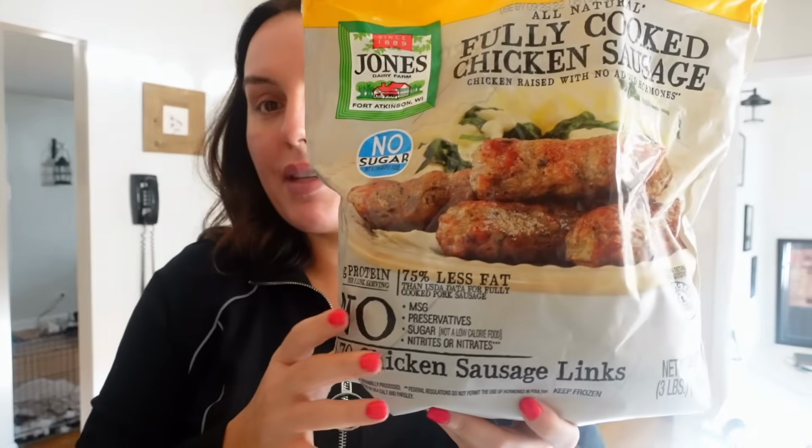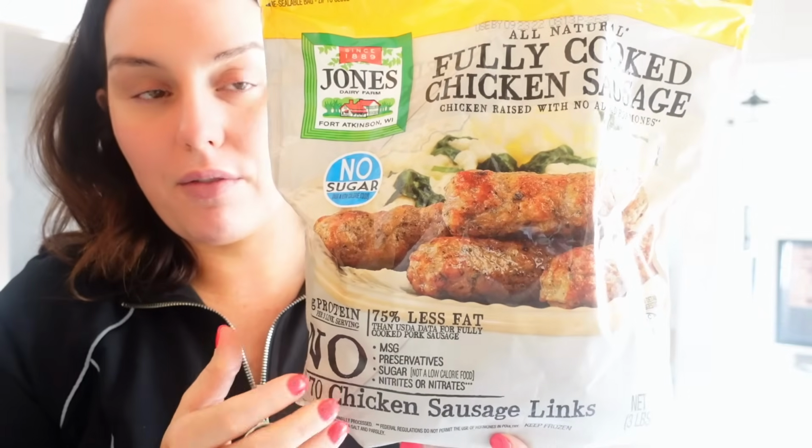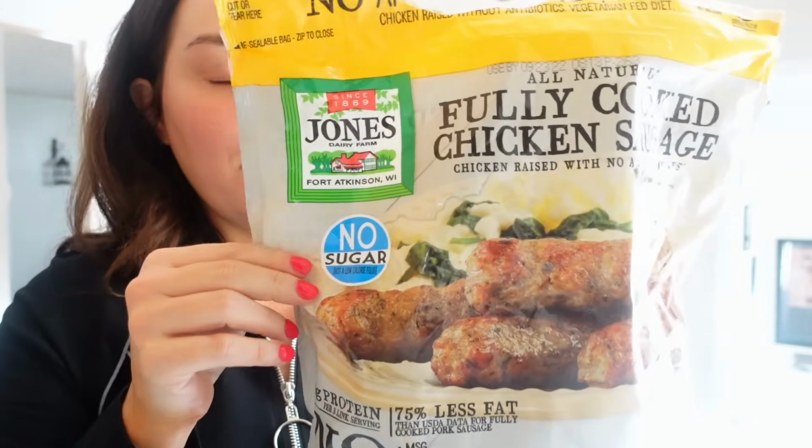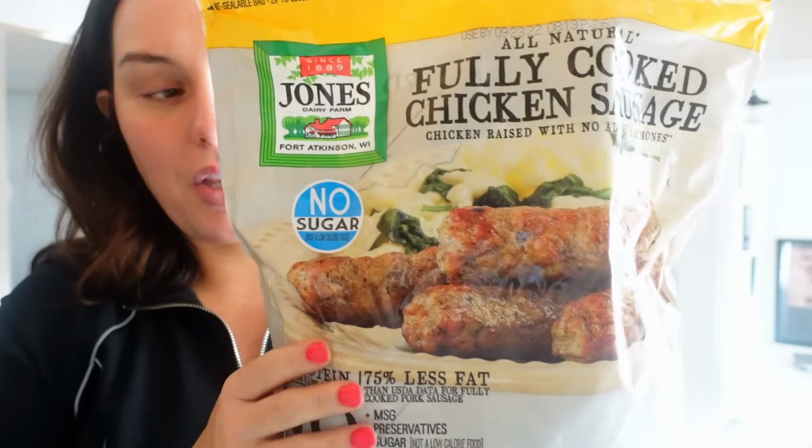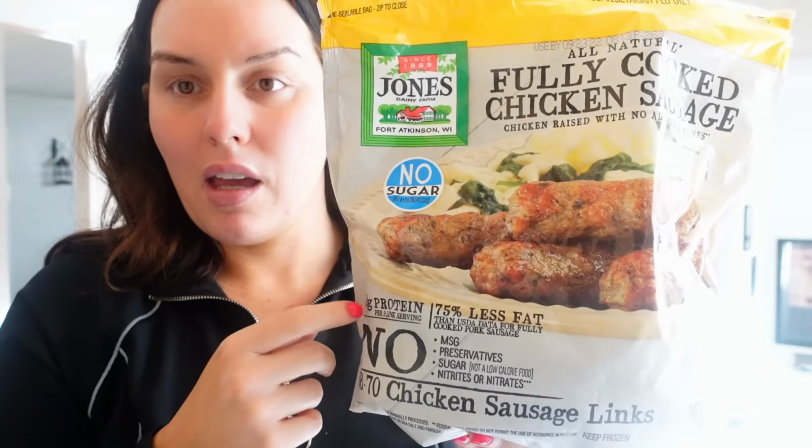So what we're gonna have instead are these. I always have these in the freezer because they're good to just have. These are the Jones fully cooked chicken sausage. The macros are really, really good. They are 0 carbs. I don't know how many we're gonna have. I think we're gonna have like 7 or 8 of them, and we're going to chop them up and make a breakfast skillet type deal.